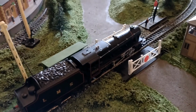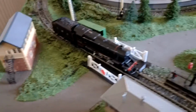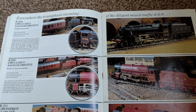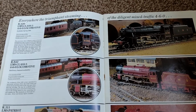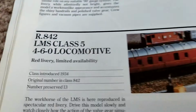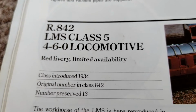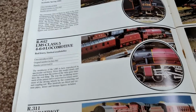I'll get that started in a minute, but first, let's see what it's all about according to the catalogue. Well, looky, looky, there's two Class 5s. Everywhere, the triumphant steaming of the diligent mixed traffic 460. I've already got the R842 LMS Class 5 460 locomotive in red livery, of which there was limited availability by then. I'll have to dig that out.